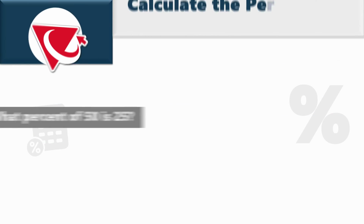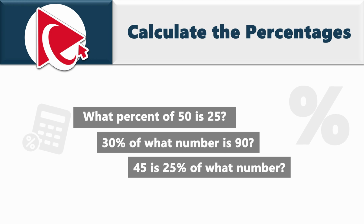We are presented with 3 questions related to percentage calculations. The first question is, what percent of 50 is 25? The second question is, 30% of what number is 90? And the last question is, 45 is 25% of what number? You need to calculate the results and select your answer out of 4 possible choices.